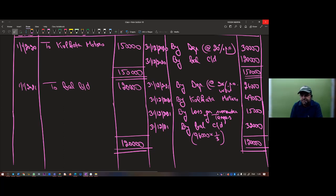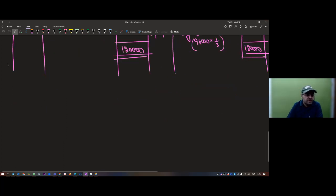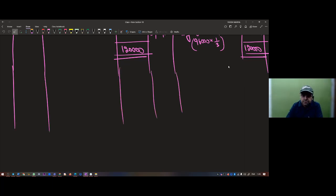Loss. Your book has made two accounts. We are making two accounts. Otherwise, two more accounts can be interest account and depreciation account, easy accounts. Two balance brought down 32,000.